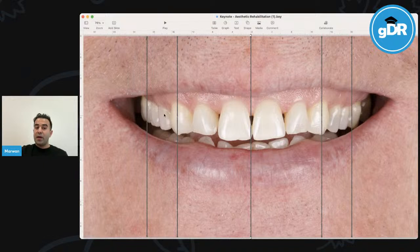Then you'll say, what about the first premolar and the lateral? Easy, because out of 10, we know 6 teeth where they are. The other 4, we can easily predict them using a template I have created. I'll show you.